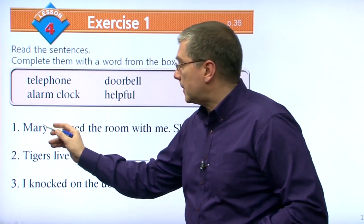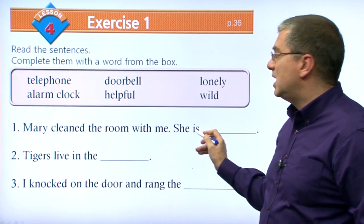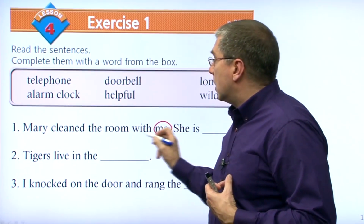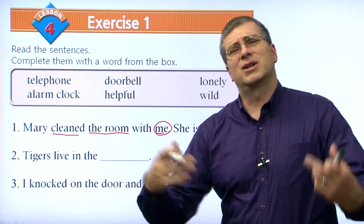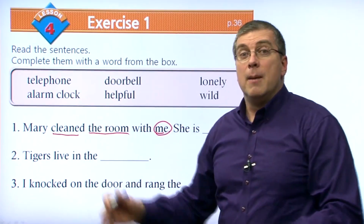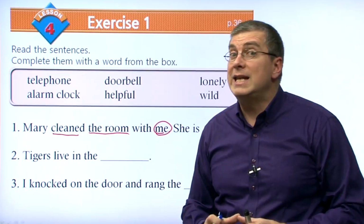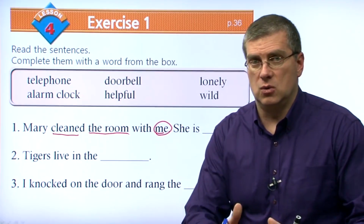Number one, Mary cleaned the room with me. She is what? Okay, so what happened? Me, wanted to clean the room. Oh, you have to clean your room. It's terrible, right? It's very difficult. You have to put everything away. But somebody will do it with you. Mary's going to clean the room with you. She's going to help you.